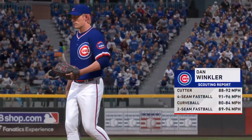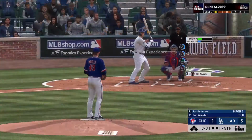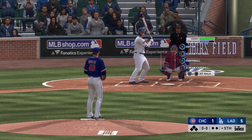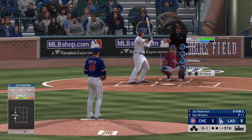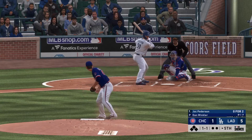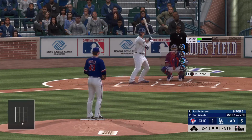Dan Winkler, a right-handed reliever standing 6'3", gets the ball now out of the bullpen. Set now for the bottom of the fifth, and in steps a former World Series hero, the outfielder Jock Peterson. First pitch on its way. The 0-1 delivery. One ball, one strike. That's fastball. Close, but he didn't get it.